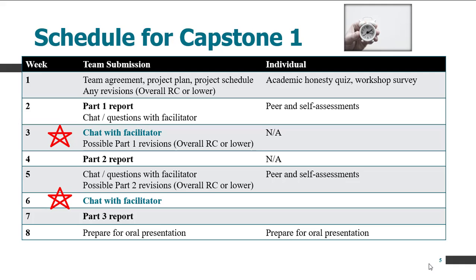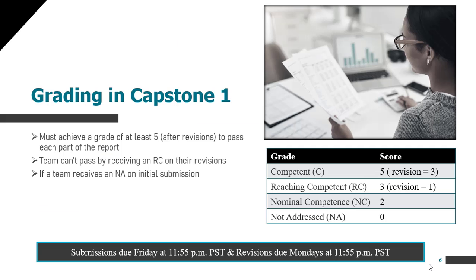During the chat calls, facilitators cannot provide answers to the Capstone 1 case. However, they may be able to respond by asking probing questions to aid in the thought process. Additionally, feedback from peer assessments will be summarized by the facilitator and will be discussed during the chat sessions. The feedback from peer assessments will be purely anonymous.